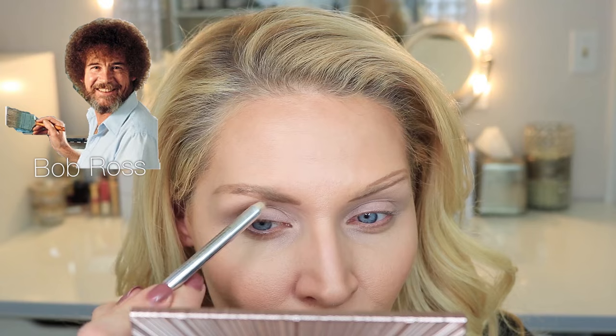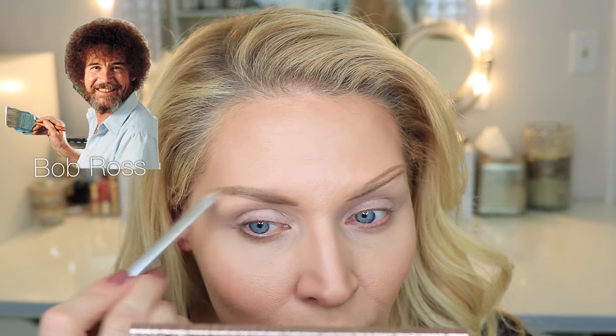And this little brush here, one of my favorite in the whole box. It's called a spoolie. Isn't that fun? Spoolie. You think I'm making it up, but I'm not pulling your leg. That's the name. Just pull the eyebrows right up.